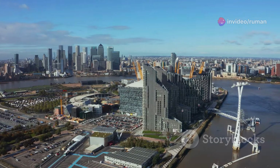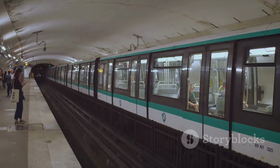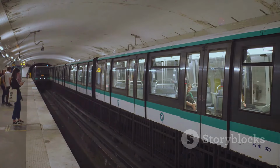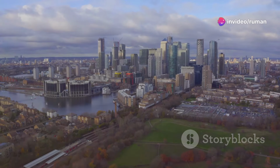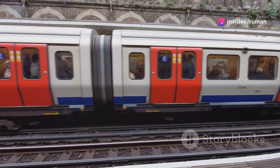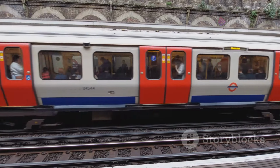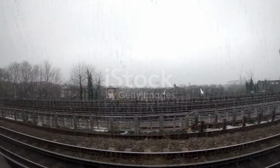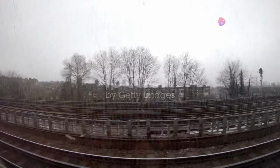Picture this, gliding over the Thames with a panoramic view of the iconic skyline. And guess what? The DLR is super reliable, no more waiting around for late trains. From Canary Wharf's bustling business hub to the historic Greenwich, the DLR connects you to work and play with ease. Plus, it's fully accessible, making it perfect for everyone.